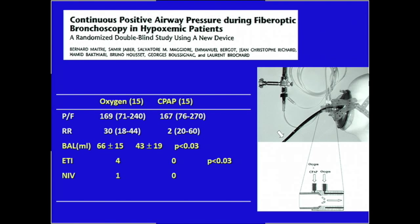For bronchoscopy, non-invasive ventilation, I think it's really a great tool. This is the technique we use for hypoxemic patients in whom we want to do bronchoscopy. We use the Boussignac CPAP system, which is very interesting because it's an open system, so you can go through it and you still have the positive pressure.